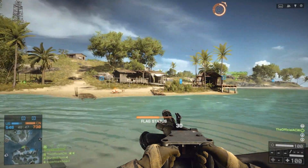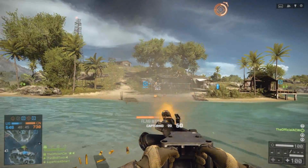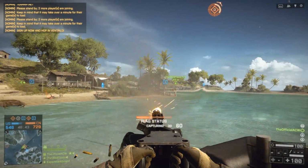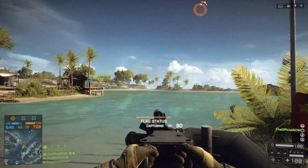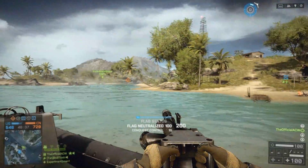Graphical power, they're the same. Don't let anyone fool you and say there's a 1% difference. There's no difference in 1%, not at the level these two things are. They're not two titans where that 1% could mean an entire frame.